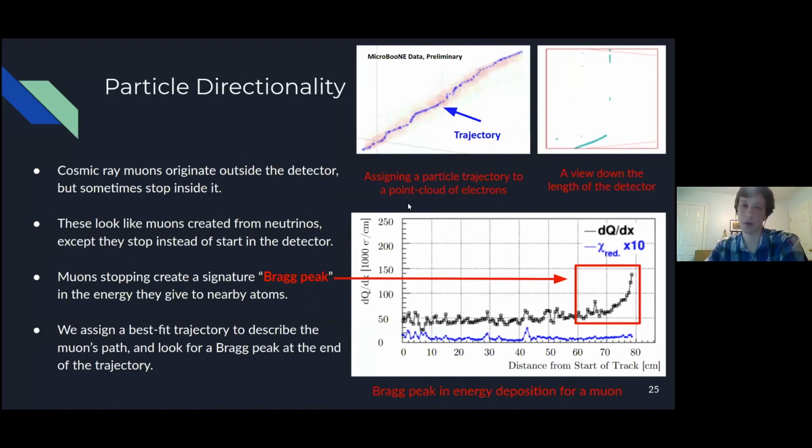However, if we were able to figure out how much energy the particle deposited along its track, we can look for this physics thing called a Bragg peak, where as the particle comes to rest and stops moving, at the very end, the energy it deposits, with this black line here, really spikes up just at the very end. So we came up with this technique to assign a trajectory to the particle as it goes through the detector. For a straight line track, it's pretty easy to tell what the trajectory is, but these can get more complicated. And once we have this trajectory, we're able to measure this dQ/dx, this charge deposition or energy deposition rate, and really spot these Bragg peaks. And that will tell us that this is in fact stopping in the detector, which means it's probably not a neutrino that we're interested in.